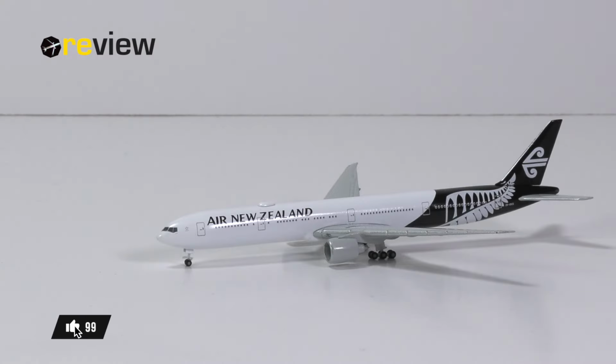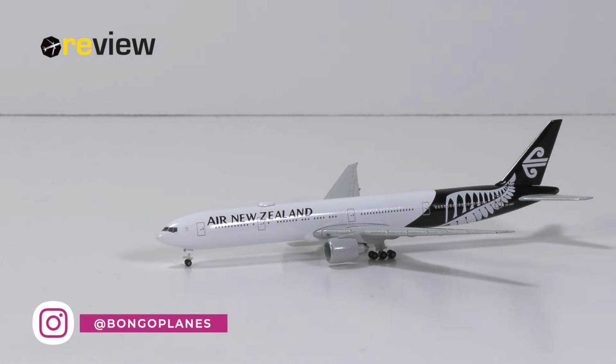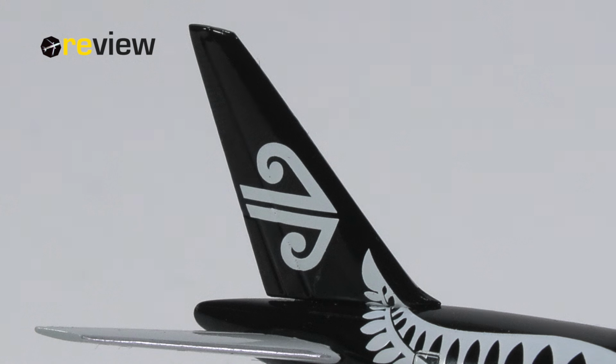So there we have it, the Boeing 777-300ER in the current standard livery of Air New Zealand from Herpa Wings in scale 1 to 500. And what can we say about this aircraft model? Look, I try not to be too negative towards this aircraft model just because of my current day grievances with Herpa, and I do try to cut older aircraft models a little bit more slack. But of course we do need to look at what we have here in front of us.